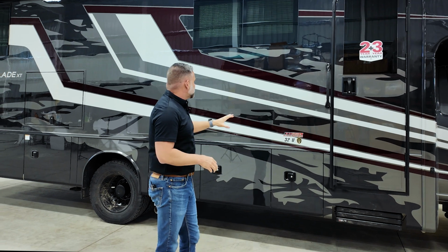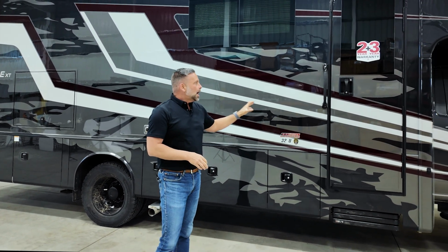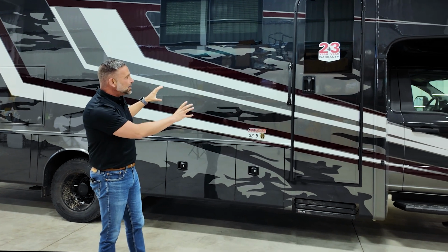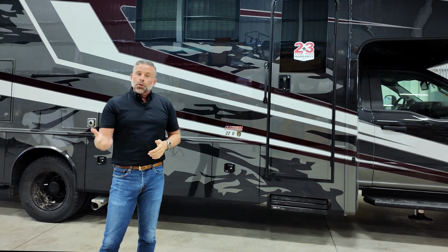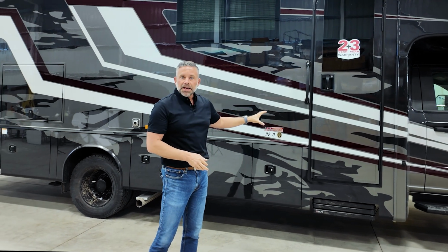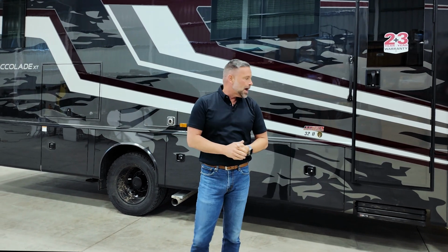As we're moving back the coach, I do want to point out, new for this model year, we do have a brand new paint scheme. We have a singular design, but we have 4 different paint color combinations with that. So I think you'll love that. It is new, it is fresh for this model year.